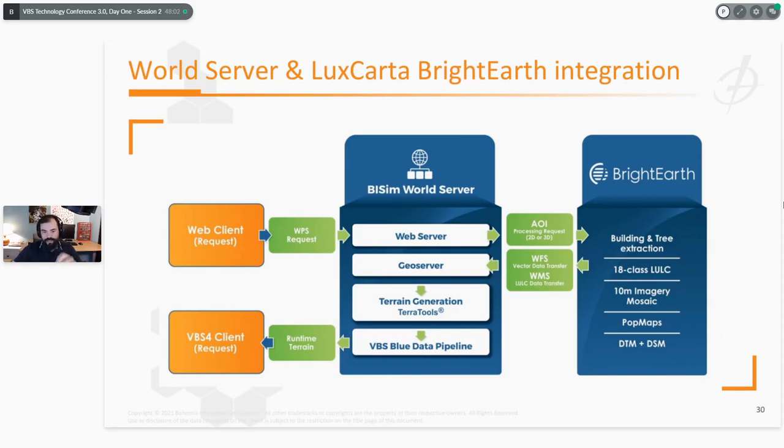And that's things like building footprints being automatically extracted from imagery, areas of tree positions, as well as some other data layers that they have pre-processed already. So it's a combination of downloading existing data and producing data on the fly. Now that package of data then comes back to us automatically to the server.